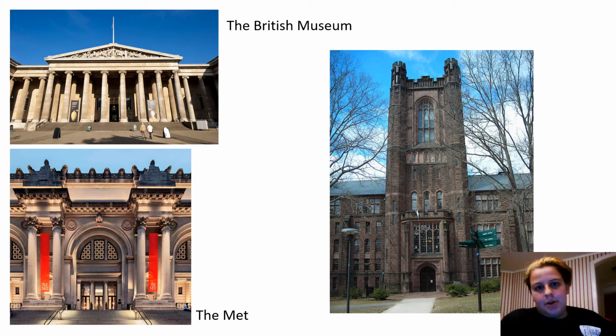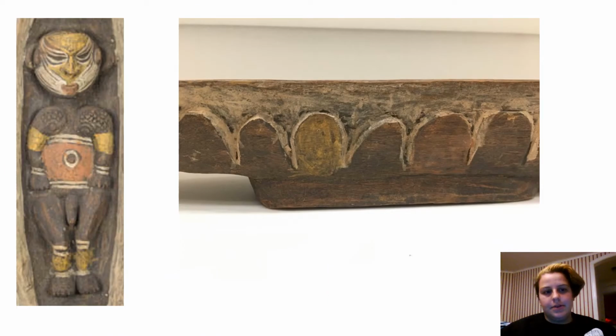So I started by consulting collections at the Met and at the British Museum, and I also looked at some books in the Mount Holyoke Library, and I was unable to find anything that really resembled the object. I found some other carvings and I found some other boats, but nothing that was quite what I was looking at. So initially what I was thinking is that I would look into the donor file.